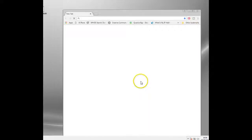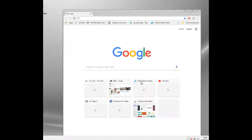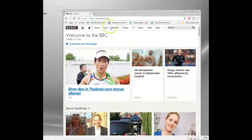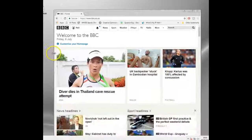So I'm just going to minimise that. And I will start my browser again, and this time we'll go to the BBC. This time, can you see it looks similar, but this is the full version of the BBC. At the top you should be able to see there's iPlayer, TV and radio. So those are the tabs we want.